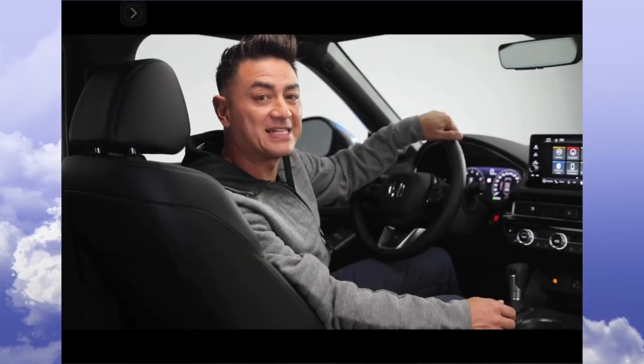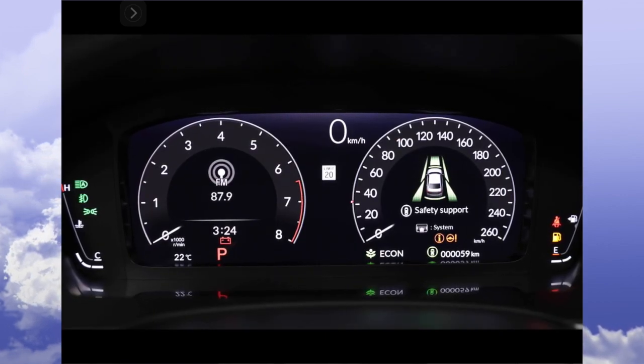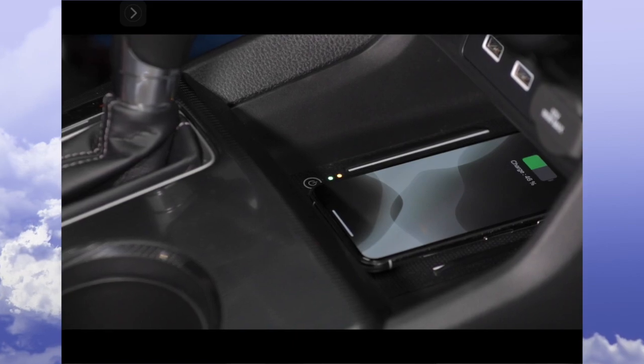The Civic hatchback has a vast array of innovative tech, including traffic sign recognition, traffic jam assist, a multi-angle rearview camera, and on the Sport Touring, wireless charging.